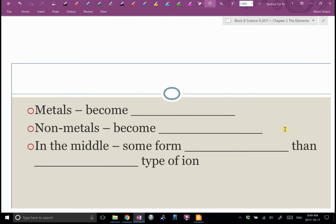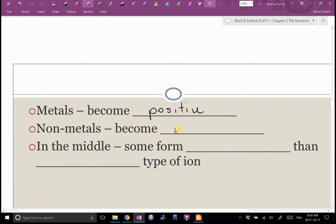So this is the pattern. It's on your periodic table. I showed you how you can figure it out, although it's probably worth committing it to memory, but you probably will just because we're using it so often. Nonmetals become positive. Sorry, metals become positive. I said nonmetals. Metals become positive. Nonmetals become negative.